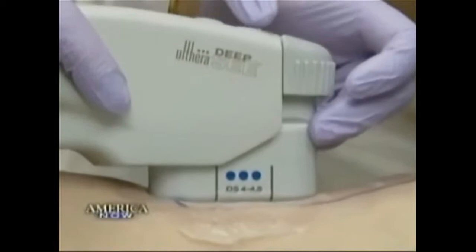The same kind of technology used in baby ultrasounds, helping deliver a tissue tightening zap under the surface. A very focused energy stimulates collagen production. No downtime, no outward signs of anything done. So many pros. And for most people, just one treatment does the job. In Cleveland, Catherine Bosley, America Now.